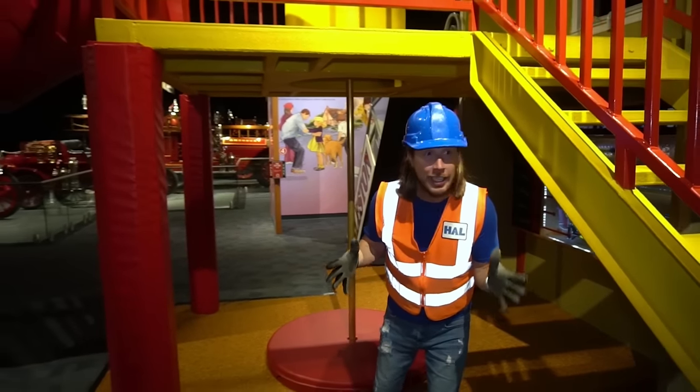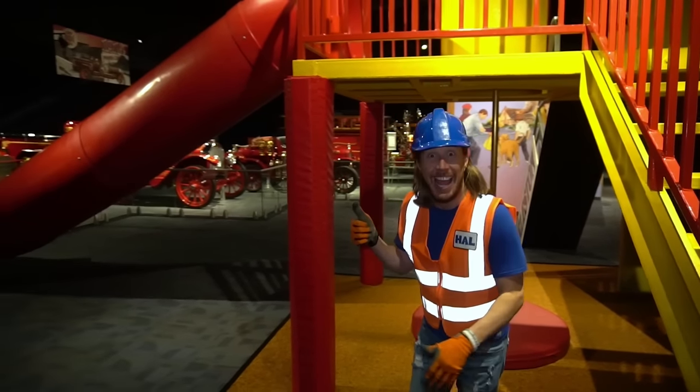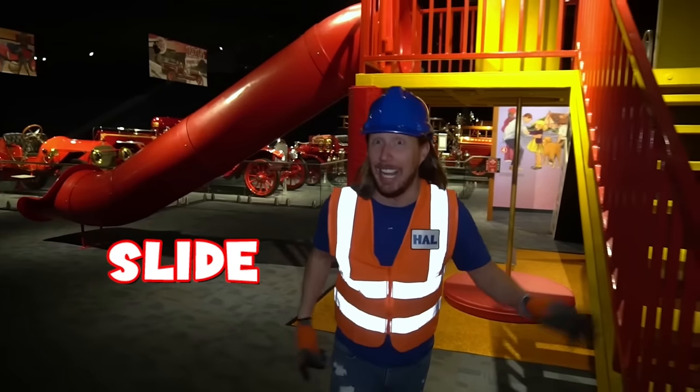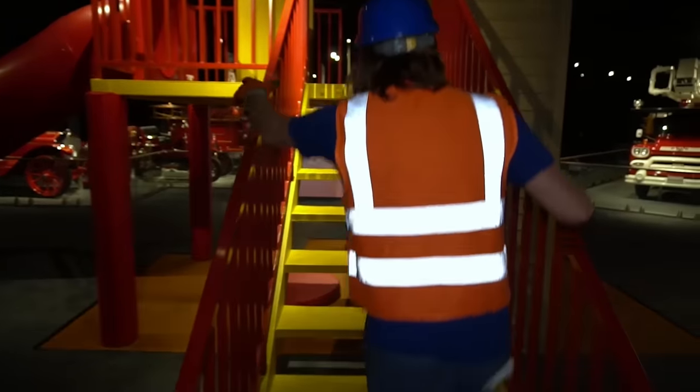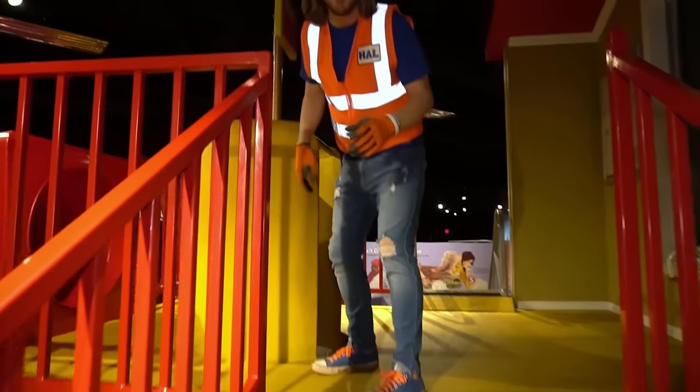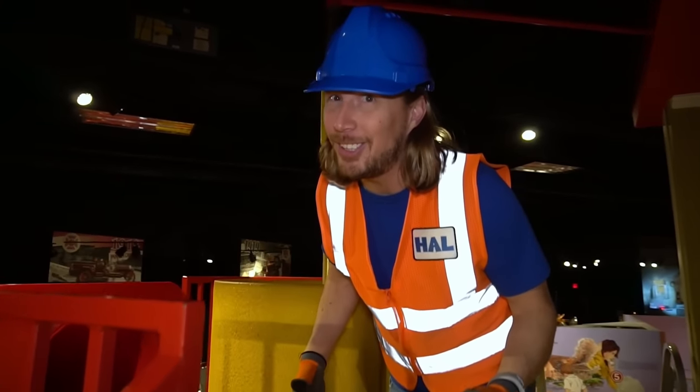Handyman Hal loves learning about new tools. And look, they've even got a slide. So of course, we gotta check it out. Come on, let's go. This is gonna be great.